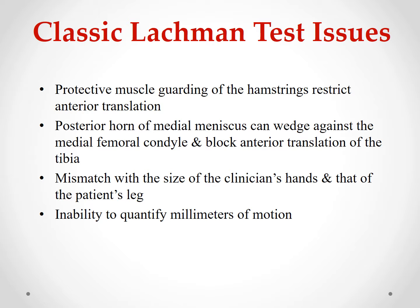But even more so, there are issues related to the mismatch of size of the clinician's hands and that of the patient's leg. Most clinicians are going to have a hand span of somewhere in the vicinity of 6 to 9 inches. Yet an awful lot of individuals who suffer ACL injuries will have thigh circumferences that exceed 18 to 23 inches. That creates a significant problem in being able to stabilize proximally with enough force and stability to be able to then quantify that linear translation of the distal segment. So the inability to actually quantify this motion in the millimeters that we're dealing with is a significant problem.